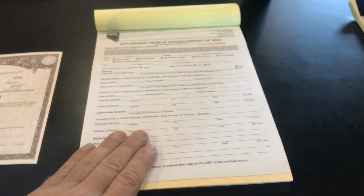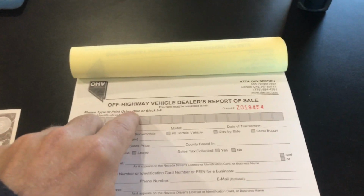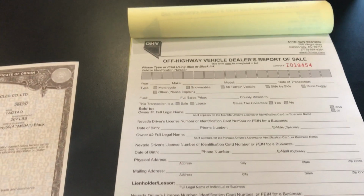Now this is a hard copy. This is what's required for OHV vehicles here. Again, it says OHV, Off-Highway Vehicle Dealers Report of Sale. They give you a control number. There's a bunch of information here you have to fill out. Now you get this information from the MCO.